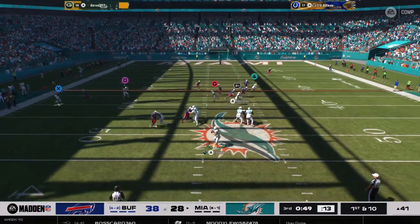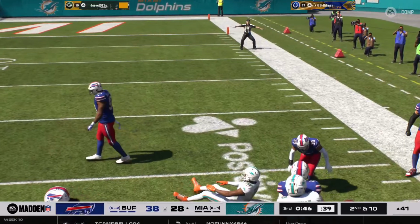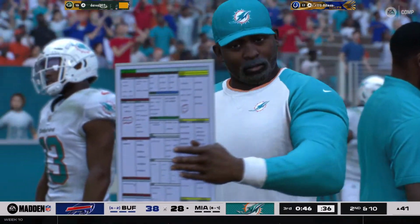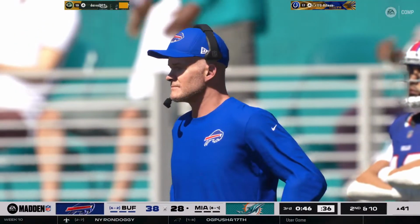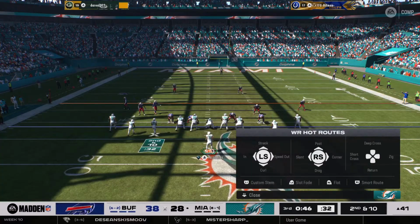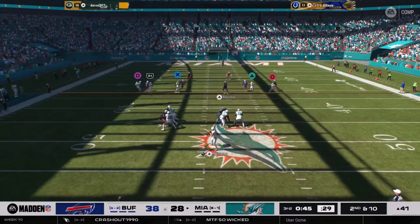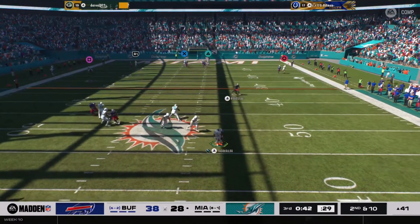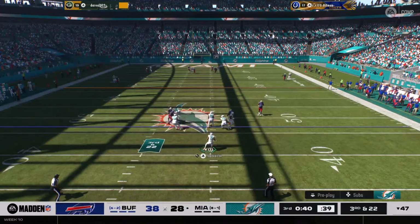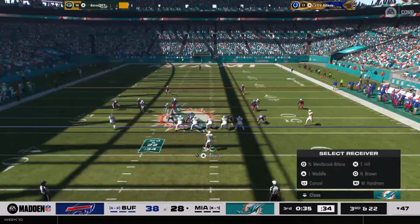Here's Tagovailoa to throw. And it's incomplete. Boy, he doesn't drop many like that one. 2nd down. You know it's not an easy job to go out and catch passes when people are trying to tackle you and knock the ball away. But the bottom line is, that's a pass he's got to have and a pass he should have caught. Tua setting up shop to throw again. Escaping the pressure right. And Oliver in there to get him, and that is sack number 6 now for him on the year. Brings up 3rd down. Watch it, Oscar.